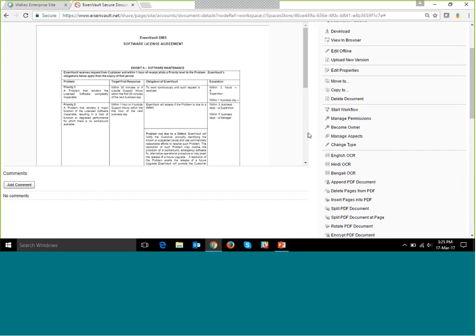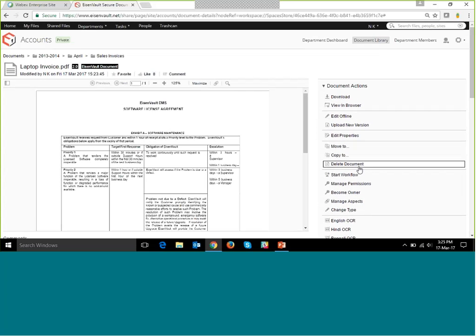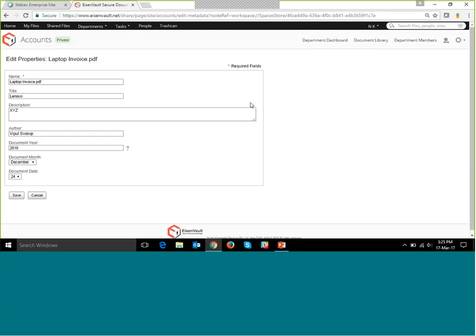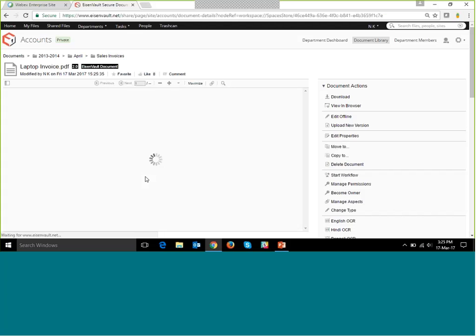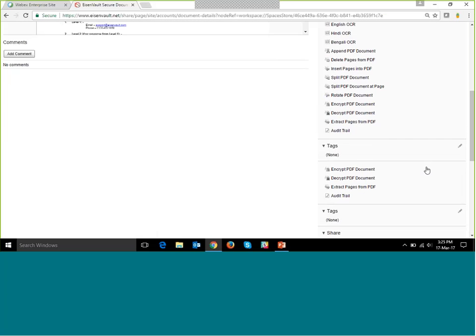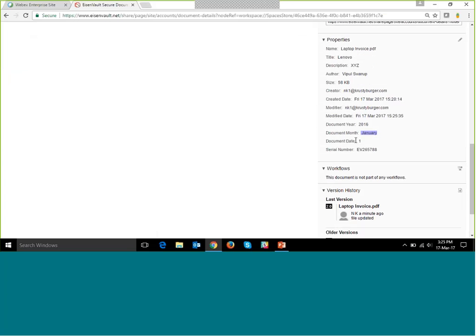So once again, we'll pick any properties, say edit properties. The properties is the data which talks about this document. As it's been updated, I can change the month over here. So I can change it to January. I can change the date to 1st of January and simply save it. So it's been updated over here from December to January.